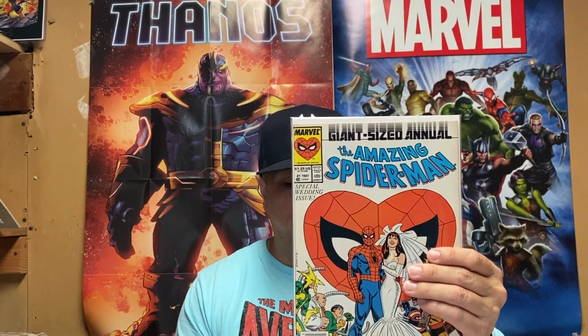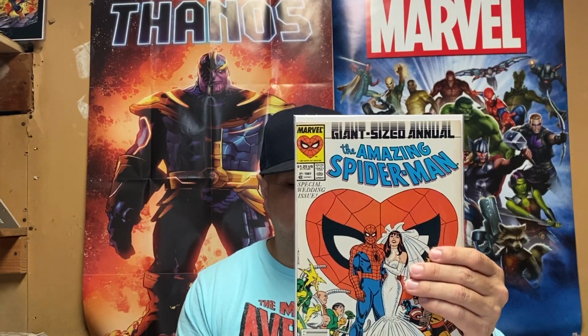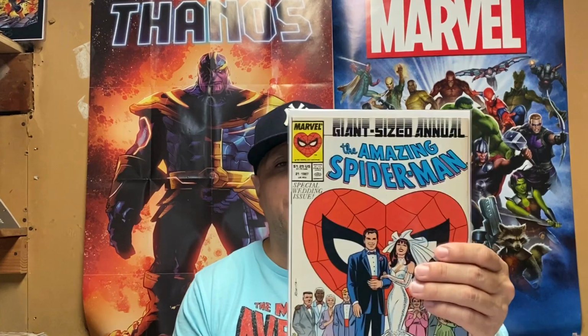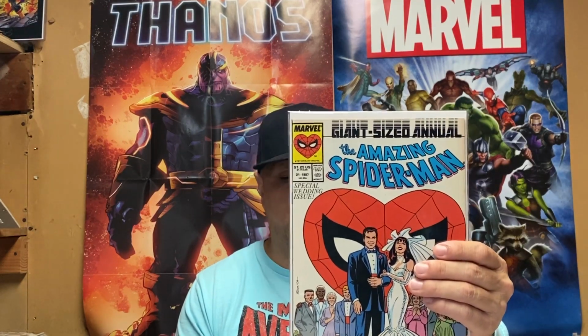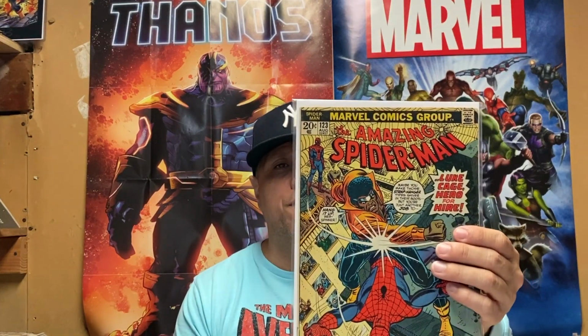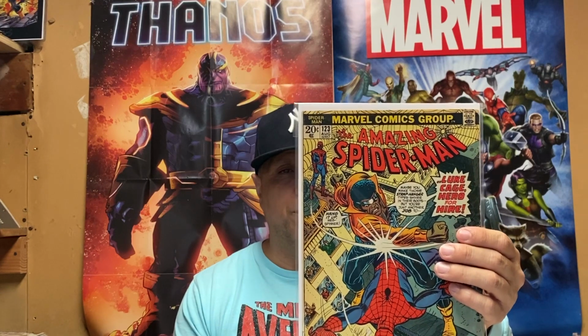So Amazing Spider-Man Annual number 21. It's the wedding issue, and that was the newsstand, and here's the direct edition one. Amazing Spider-Man number 130. Very nice copy of Amazing Spider-Man number 123. One of my favorite Romita covers. Just love the action on this, the way he drew Luke Cage.